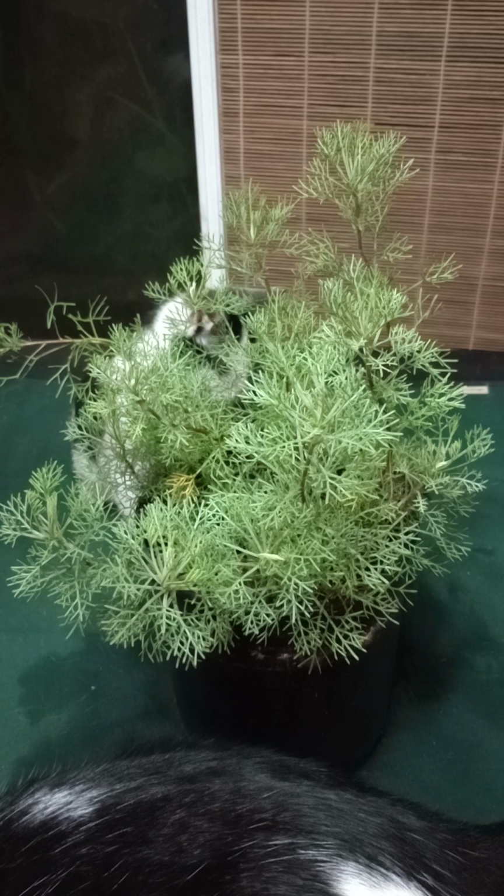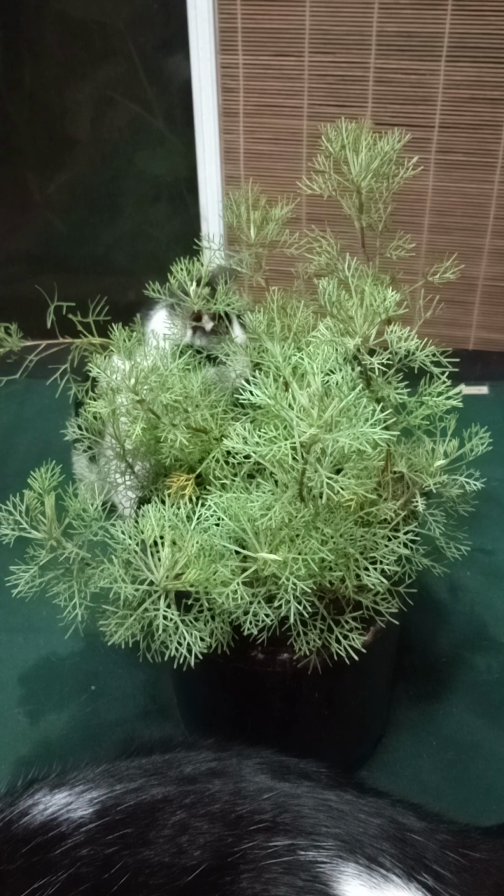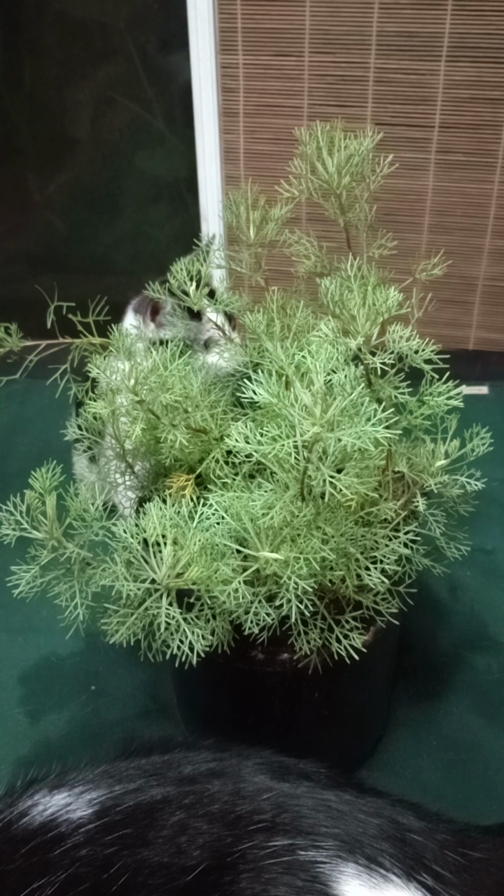And that's about it. That's all we've got for Southern Wormwood, because you didn't think there were more wormwoods, but there are actually quite a few.